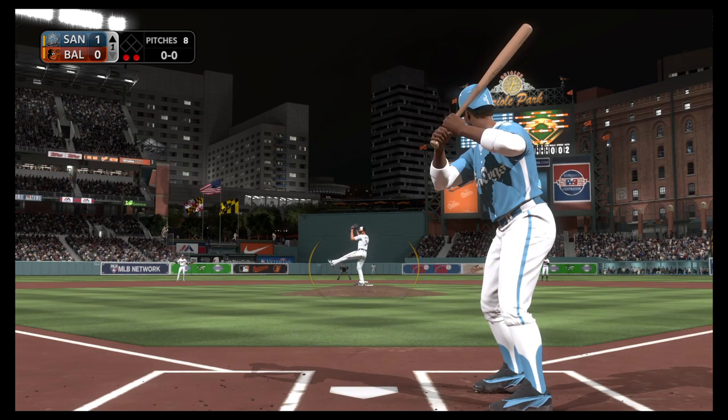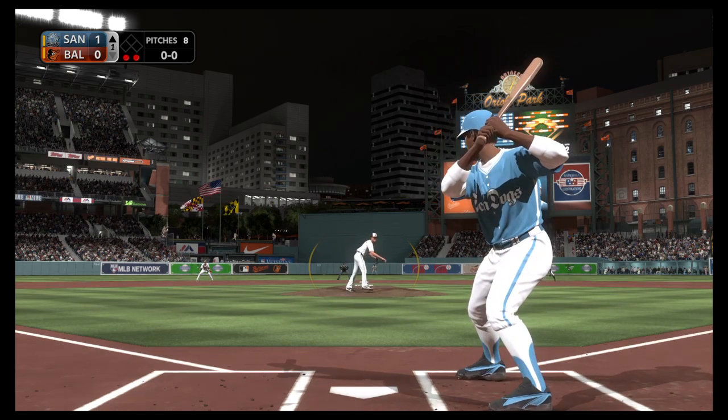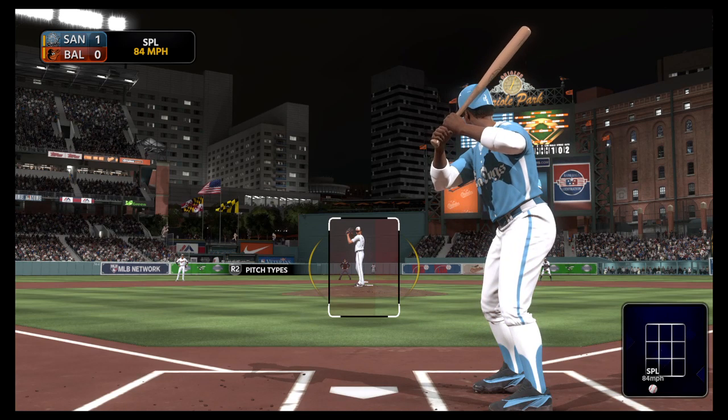First offering on its way. Low for ball one. 2 out, nobody on.